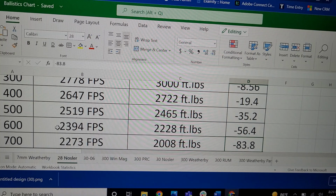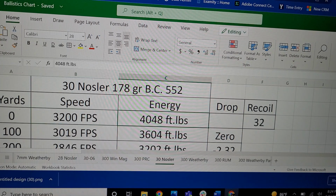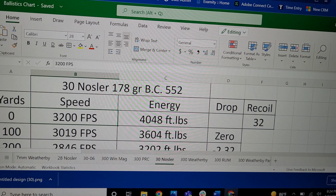Now let's see how the 30 caliber does. So with the 30 caliber, again, it's going 3,200 feet per second with a 178 grain bullet. And the energy is just a little bit more because it's technically a little bit heavier bullet. So it's just over 4,000 foot-pounds of energy. But as you'll see, the 7mm does beat it in velocity and energy as we go out.